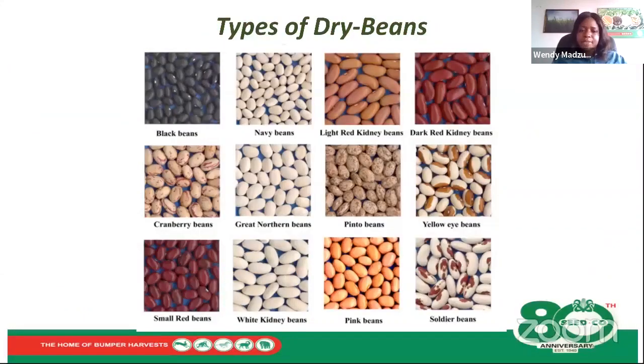So the bean types. There are different types of sugar bean that are available. As you can see, there's black bean. Imagine consuming black bean. I personally prefer the other types. The black one, we are not there yet. But there are also navy bean varieties, light red kidney beans. You are seeing there some great northern beans. You are getting white kidney beans and the red speckled or the speckled bean varieties that we have. So there's a wide range of choices. This is just a smaller list, but the list is not exhaustive.